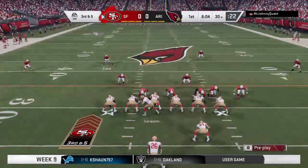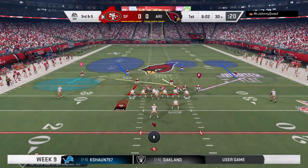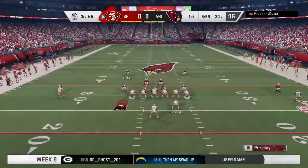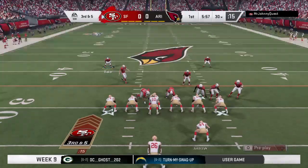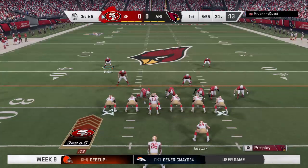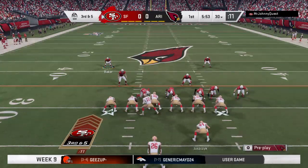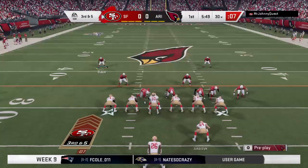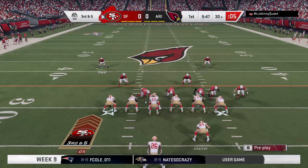Check. 65. 1, Omaha. General West. Check. 11. He's coming. Double up. He's coming. Double up. 12.